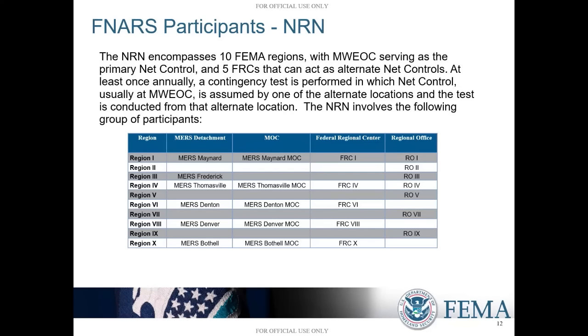So the NRN, the National Radio Net, involves the following participants. Again, each of the 10 regions, it's the MERS units, which is the mobile communications units, the MERS MOX, which is their headquarters, all the federal regional centers, and all the FEMA regional offices are participants in this net.